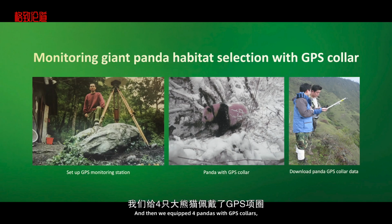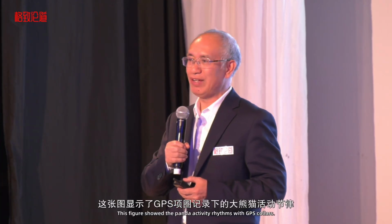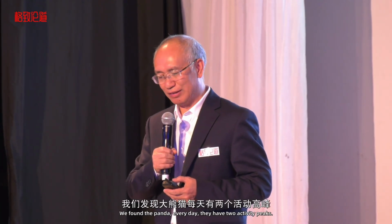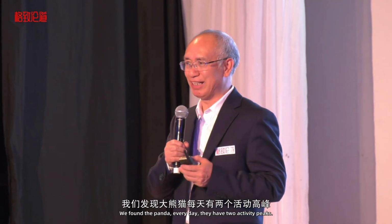And then we equipped 4 pandas with GPS collars, and downloaded the panda GPS collar data every 2 or 3 weeks. This graph shows the panda activity rhythms from the GPS collars. We found that every day, they have 2 activity peaks.